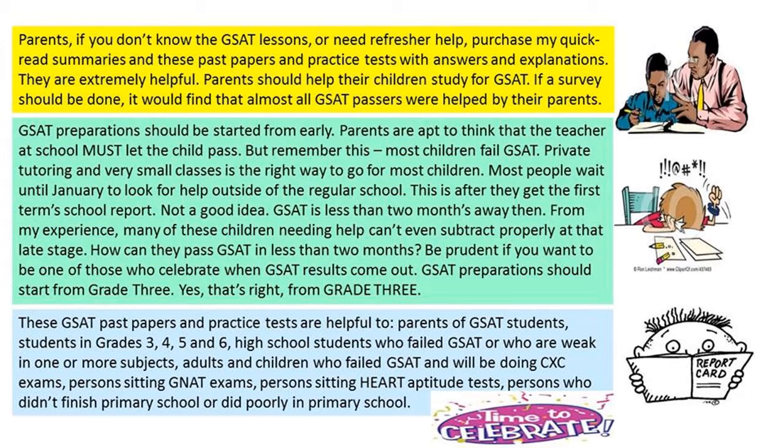Also the tests are helpful to persons who didn't finish primary school or did poorly in primary school.